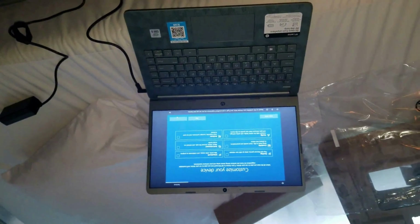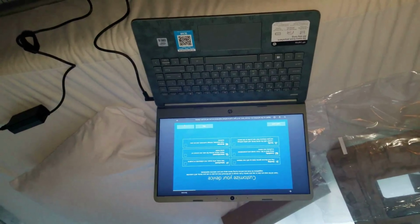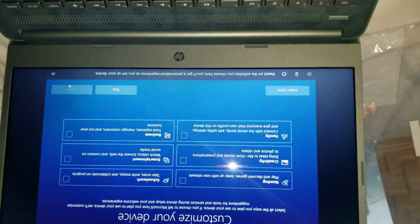Based on the activities you choose here, you'll get a personalized experience as you set up your device.